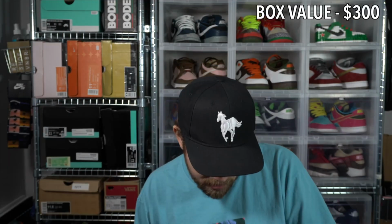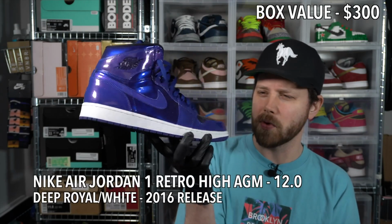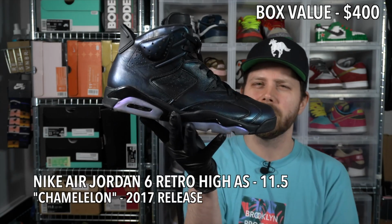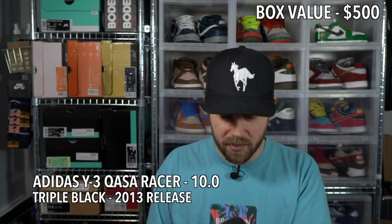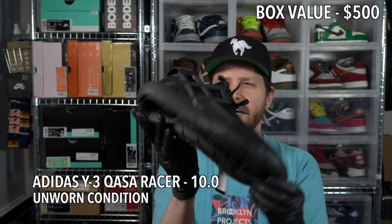This is a size 12. This is the anti-gravity machine in the blue colorway of the Air Jordan 1. It's all patent. It's worn, but it's still in very good shape. This is the All-Star Chameleon release from 2016. It's got this all iridescent upper, because there's a little thing attached to it still. Well, there's that. It's got kind of a tubular outsole. Don't know what that signifies.